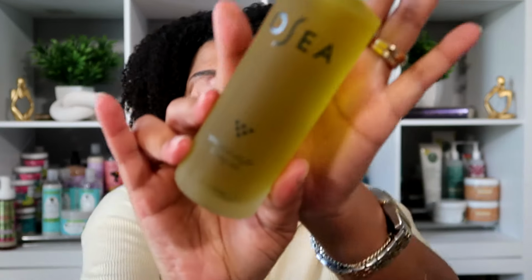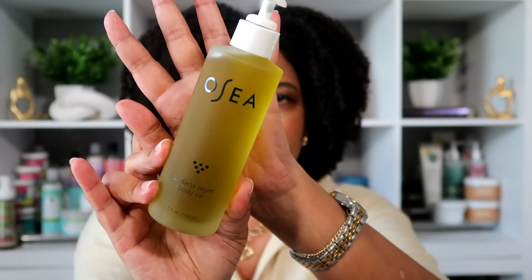So everybody talks about this body oil, how it's supposed to be so good. So I thought that I would pick it up and give it a try. Of course, I'll put the travel ones in my travel bag in case I want to take them with me. But then this is what the larger size looks like right here. And yeah, we're gonna see what this Osea body oil is all about. So I believe that is everything that I picked up from the Nordstrom anniversary sale.